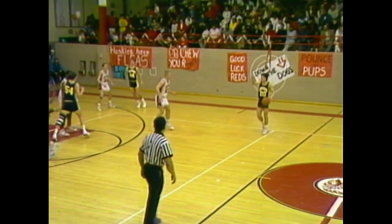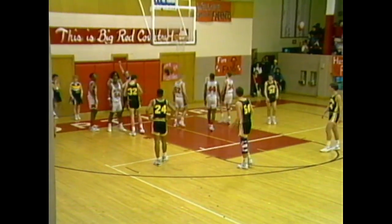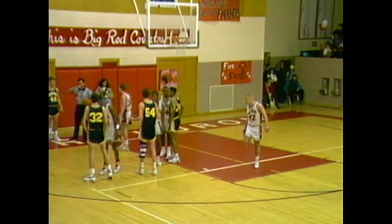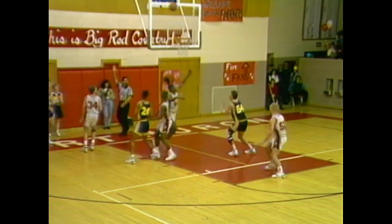Port Huron High's making Northern work for everything. Jameson's tied up, but we'll call a foul on number 54, Anthony Edwards. I can hear Coach Ed Peltz go, don't reach, don't reach. When a man goes baseline, you've got to beat him to that spot and hold your ground. Hopefully you'll get called on the charge. But he was a step late, and he got called for the foul.